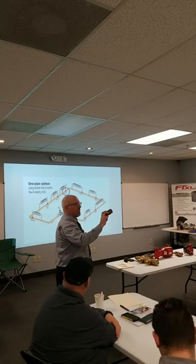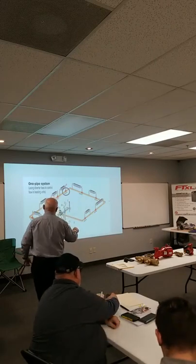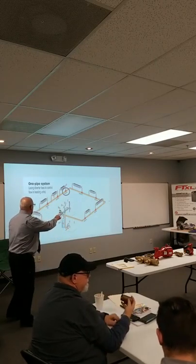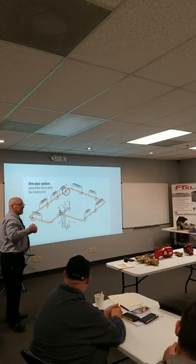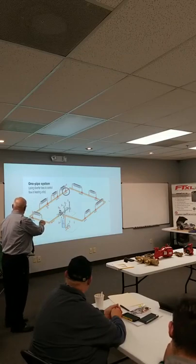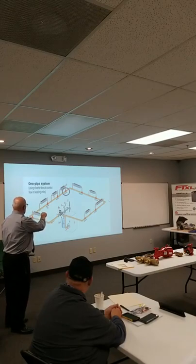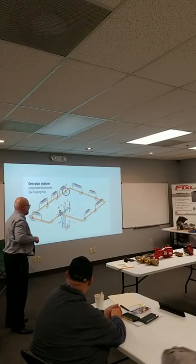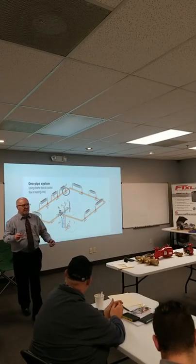But this is a monoflow or a one-pipe tee, and what we're doing is we're circulating in a larger pipe in a main, and then we're creating a pressure drop. As the water comes here and slows down, it forces water up and into the radiation. And then it meets and goes back through here. It does the same thing here, same thing here, same thing here. Now, Betty Lou's bedroom can be isolated.